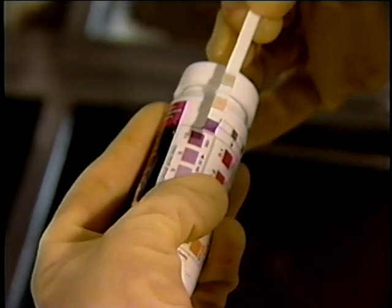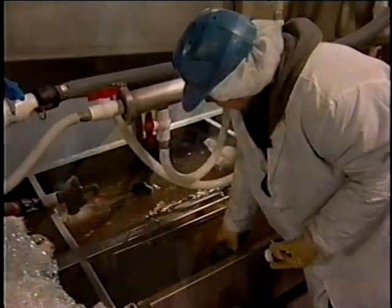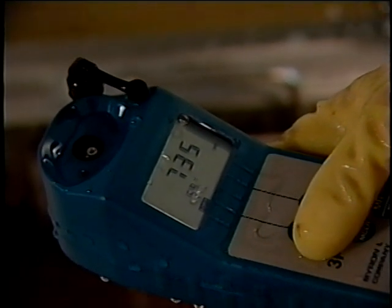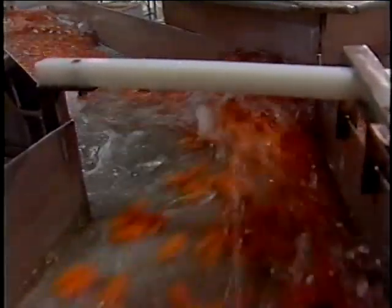Be sure to measure and document the free chlorine levels and pH as frequently as needed to maintain water quality. More information on the importance of water quality can be found in Modules 4 and 5. In addition to sanitizer or cleaner concentration, the temperature of your water is also an important consideration.